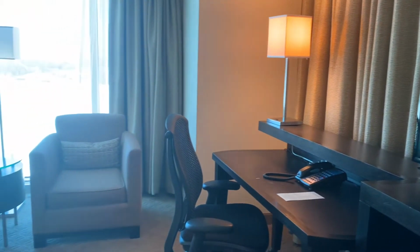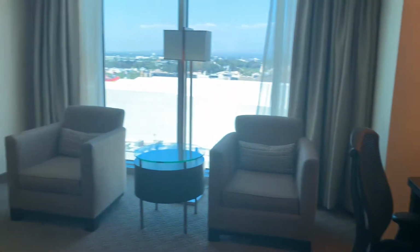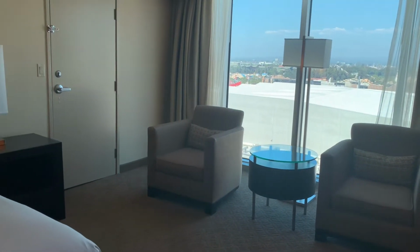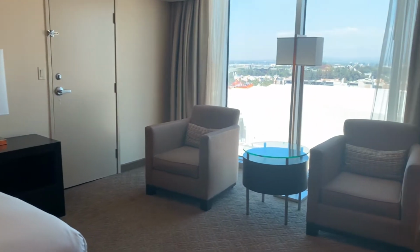Remember, this is attached to the convention center. So during normal life and normal times when there are business travelers, this place is probably popping. You do have a really nice seating area.